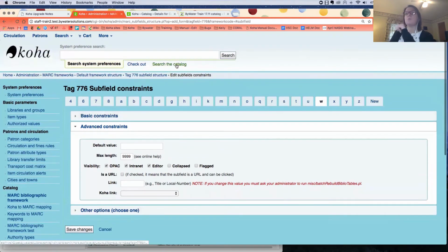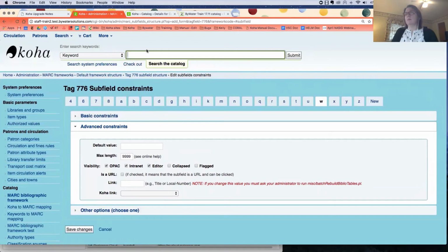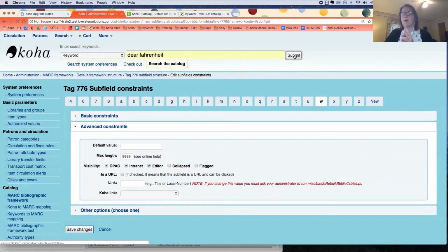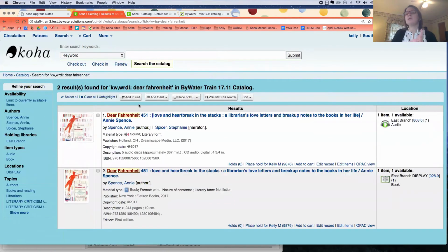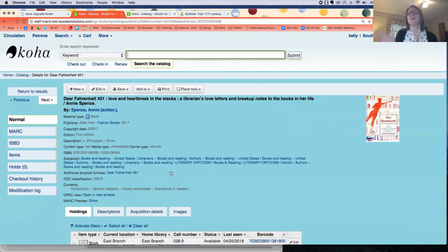And now I'm going to show you that in an actual record. Dear Fahrenheit. If you have any books to read this year, add this to your list. It's amazing. So you can see that in my catalog, I have both the book and I have the audio. Now there's a way to link them. So when you realize that the book's out of stock, but you want to see if you have the audio, this is a better way to do it.